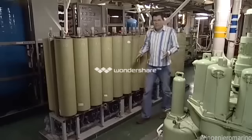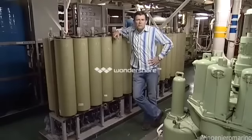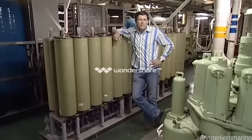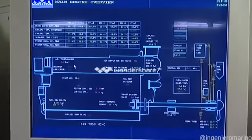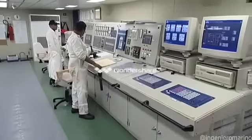Now, this part of the ship is 3 metres below the waterline, and it's where they produce all the fresh water they need for both the livestock and for the crew. The desalination plant here is capable of producing 600,000 litres of fresh water a day. All those systems are controlled from a central point, and if anything should break down, there's a backup system waiting to take over.